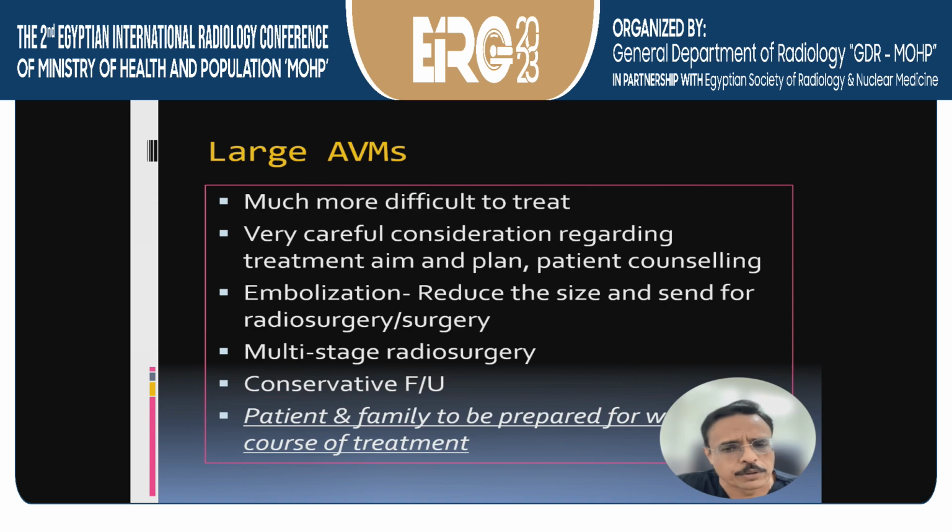They are much more difficult to treat. Particularly in third world countries, not so rich countries, it's very costly to do a curative embolization in these patients. So we are very careful in considering the treatment aim and plan, and patient counseling. Sometimes we reduce the size with embolization and then send for radiosurgery or surgery. Multi-stage radiosurgery is sometimes used. We don't have much experience, but it can be used as well.